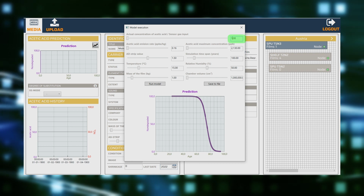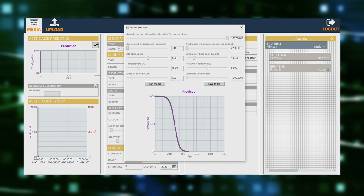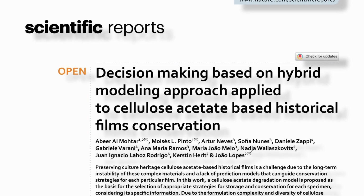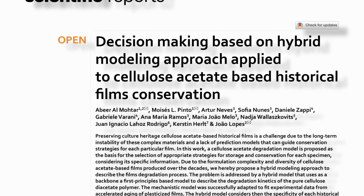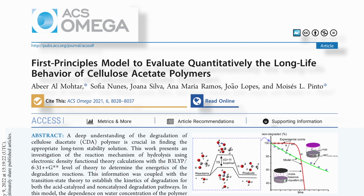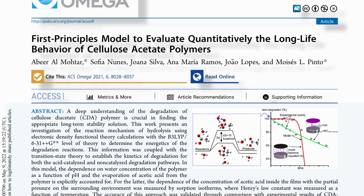We developed an extremely powerful tool based on hybrid modeling to determine the effect of each storage parameter like temperature, relative humidity, and the presence of an adsorbent on the film's lifetime. The tool gives the user guidance on the best preservation actions based on quantitative predictions to save energy and extend conservation time.